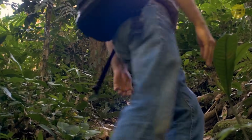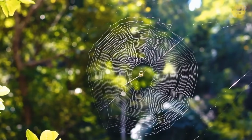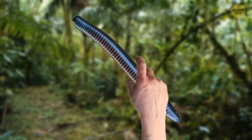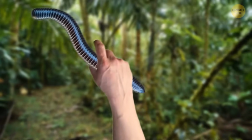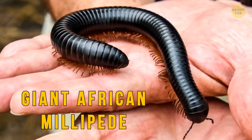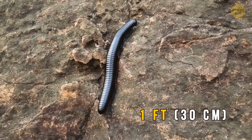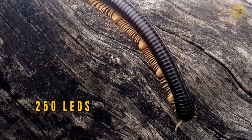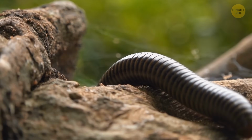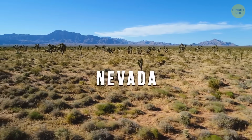You're walking in the West African jungle, whistling away. You pick up a small stick to get rid of some spider webs in your path. It's all good until you realize that stick is tickling your hand and bending. Lucky for you, you just picked up a giant African millipede. They grow to about 1 foot long, so they kind of look like a small snake. That tickling you feel is their 250 legs wiggling around. These millipedes are part of the same family as crabs and spiders, but they only really eat plants and fallen leaves.